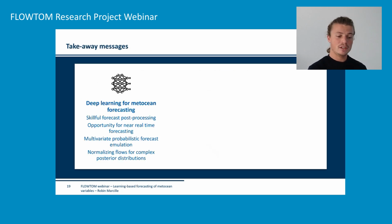Some takeaway messages. Deep learning for metocean forecasting is a very interesting tool. We can build skillful forecasts for post-processing using a large amount of data as input, and we can use that as an opportunity for near real-time forecasting and then for near real-time decision making. We introduced normalizing flows as a way to approximate complex posterior distributions, and we showed that this is of interest for the joint wind and wave forecasting.